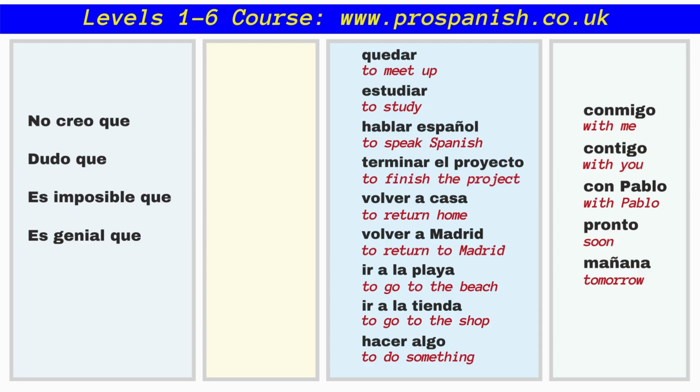Después tenemos unas frases impersonales. So some impersonal phrases, as they're called, and these are also followed by the subjunctive. So we'll just have es imposible que. It's impossible that, but we could easily say it's possible that. También es genial que. It's great that. But we could have dozens of other impersonal phrases here. It's good that. It's bad that. It's useful that. It's a shame that. In fact, let's put it's a shame that. Es una pena que. It's a shame that. And now we'll have our little trick that allows us to later on use the infinitives.